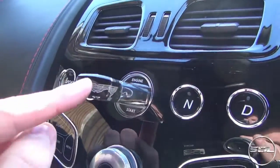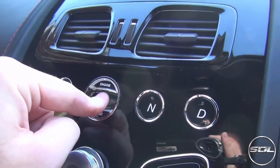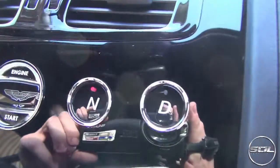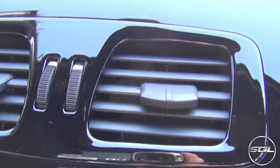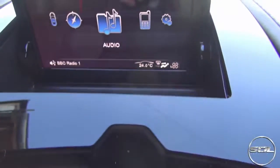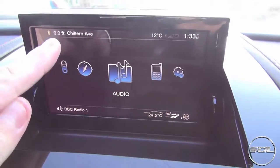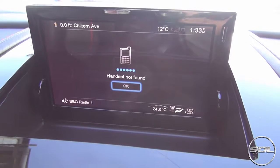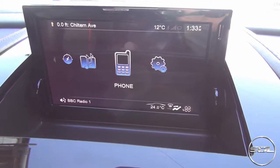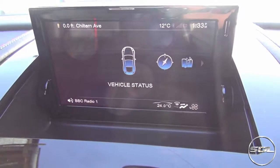I can't believe how much of a mirror this is. You put the glass key in like so with your foot on the brake, and slide it straight in. Don't take your foot off the brake until that red light on neutral stops flashing. And then we come to the new satellite navigation, music, multimedia system. By the way, this isn't where I live. And then you can control it all through, oh no, that's not working. You can control the phone, system settings, audio, navigation, to vehicle status.